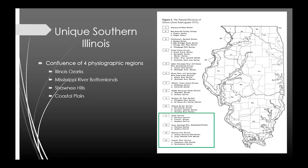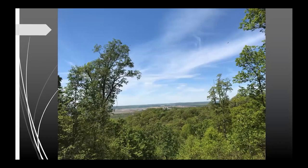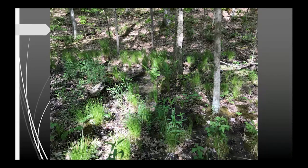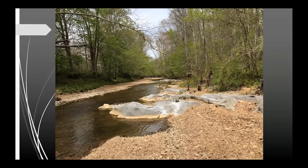Down here in Southern Illinois, this is a really unique region. This is the confluence of 4 physiographic regions. We have the Illinois Ozarks, Mississippi River bottomlands, the Shawnee Hills, and the Coastal Plains Division that all join right here, making it really unique with some interesting flora. We have some photos here. This is a photo from the Pine Hills overlooking the Mississippi River bottomlands. We have Little Lusk Creek from the Shawnee Hills. These are the Cretaceous Hills out of the Coastal Plains Division, where acid seep springs appear, creating really interesting floral arrangements and some rare species.